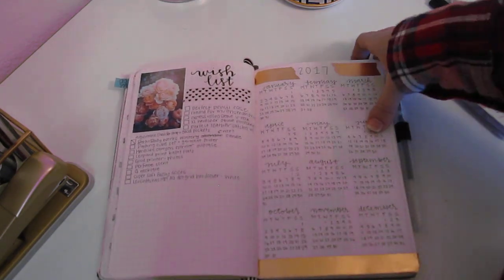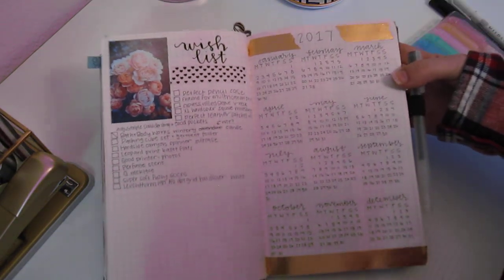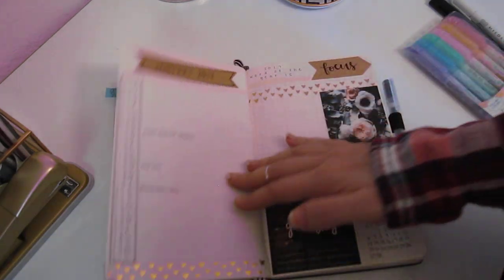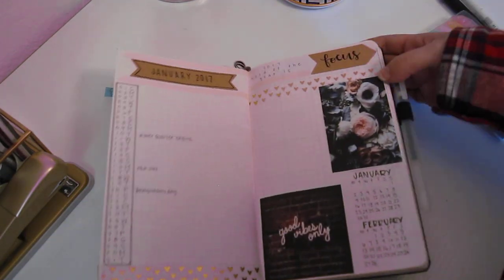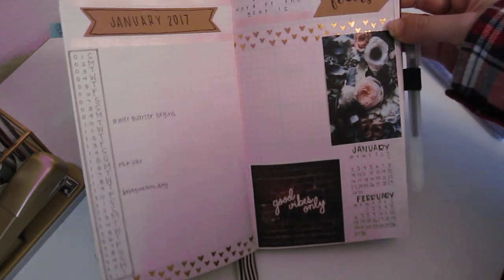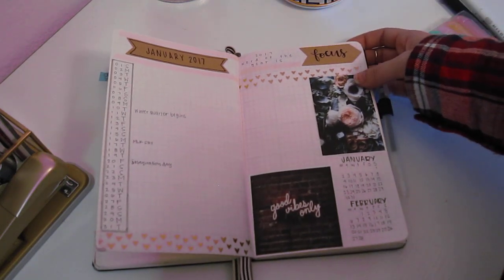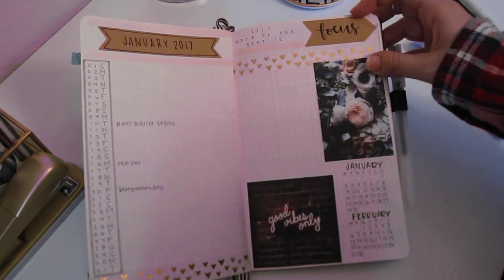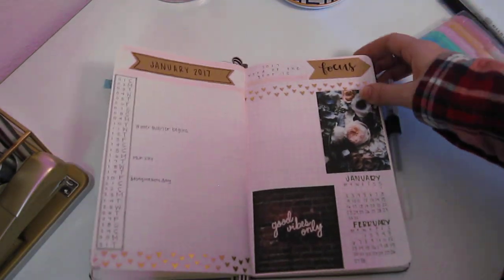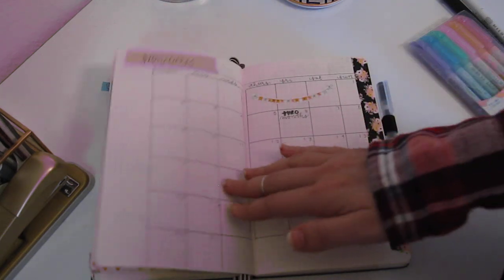I started making non-date specific spreads. So I have a general running wish list, my 2017 year at a glance. This is January future log. Oh, I really like this one too. I like how this is turning out here. This is some washi tape from Hobby Lobby. And I have these little craft labels that I used. My 2017 word of the year, I decided, and some more printouts from the internet.